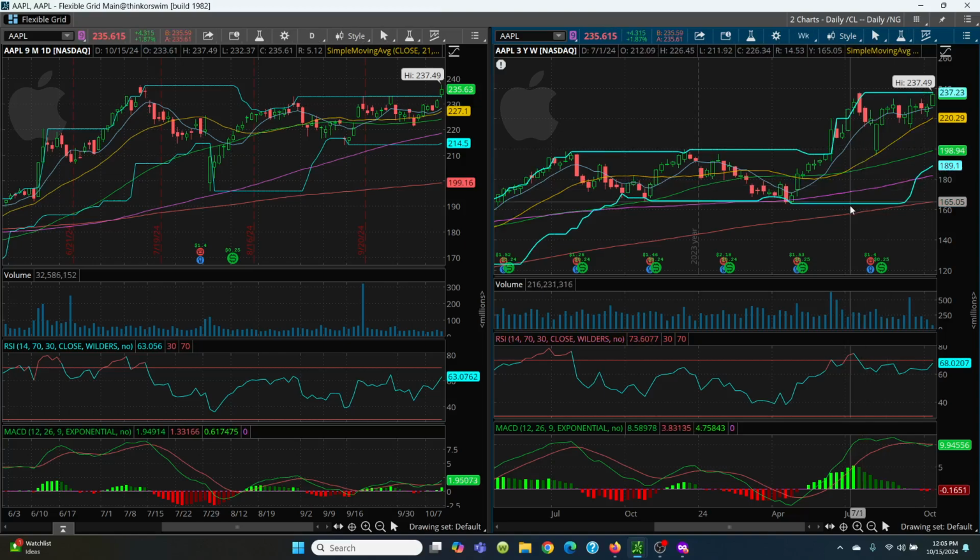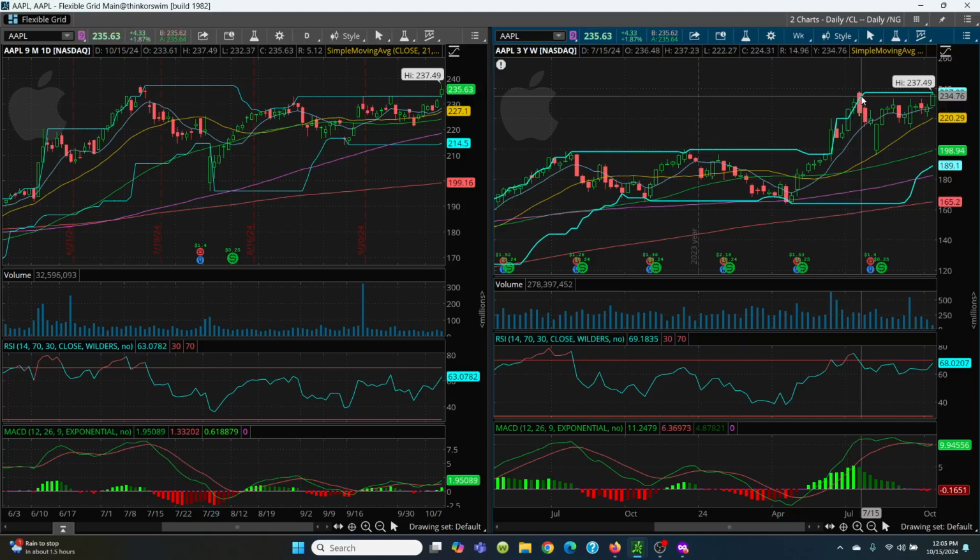Upside here, just watch that price channel, okay? Right there, that price channel on top of this candle here, 237.23. You have to close above it if you can. Then you're going to be at 240 and headed towards that old 250 mark.